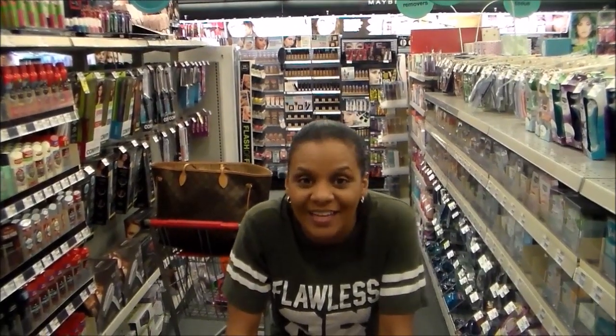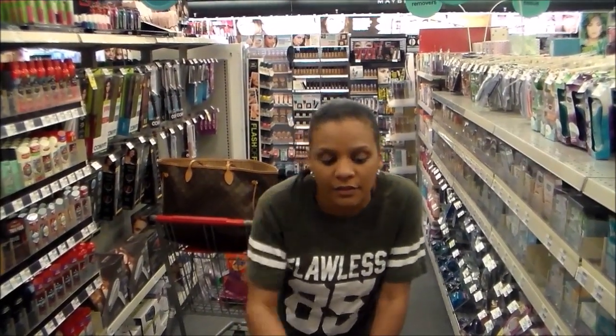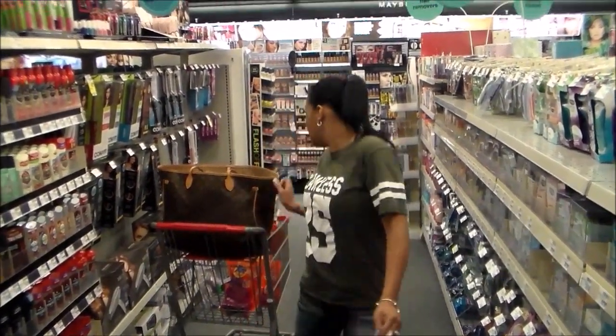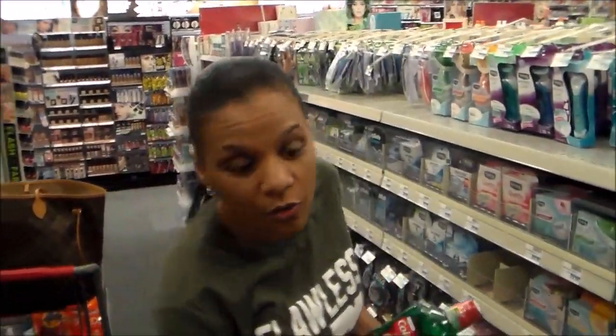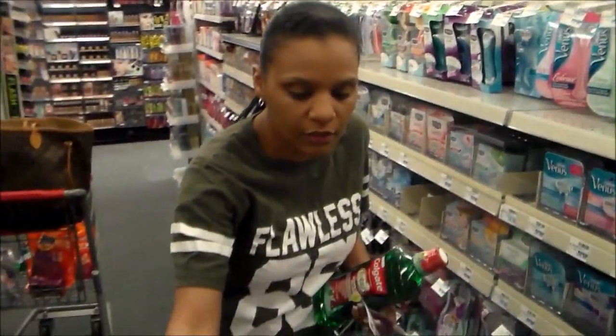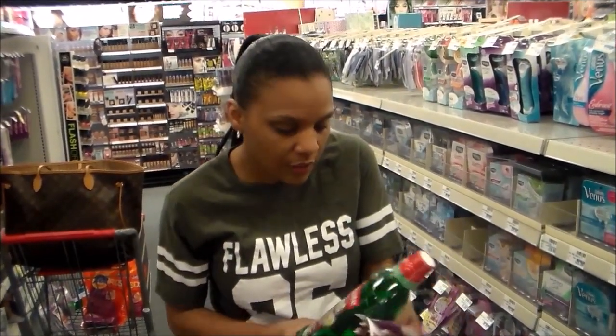Okay, guys, we are back at CVS. So I'm breaking up my transactions once again. First off, I'm getting the Colgate because the deal is you buy any Colgate mouthwash and you get $4 in ECBs when you spend $8. And it says any Colgate, so it doesn't have to be the small ones. It can be any ones.